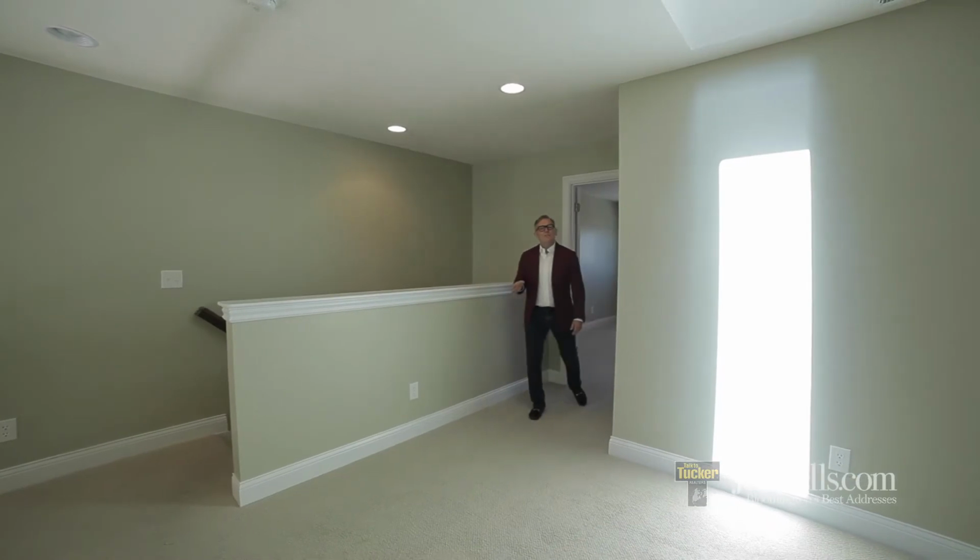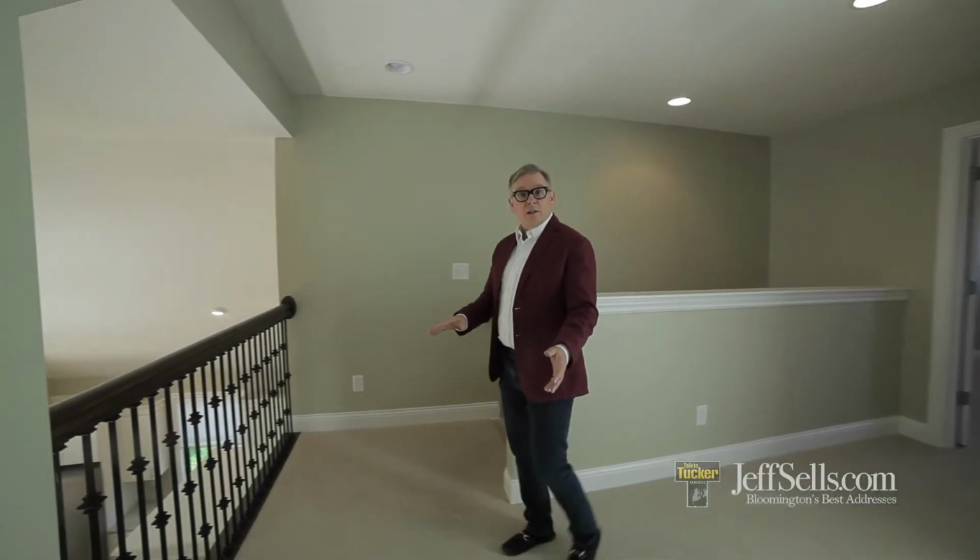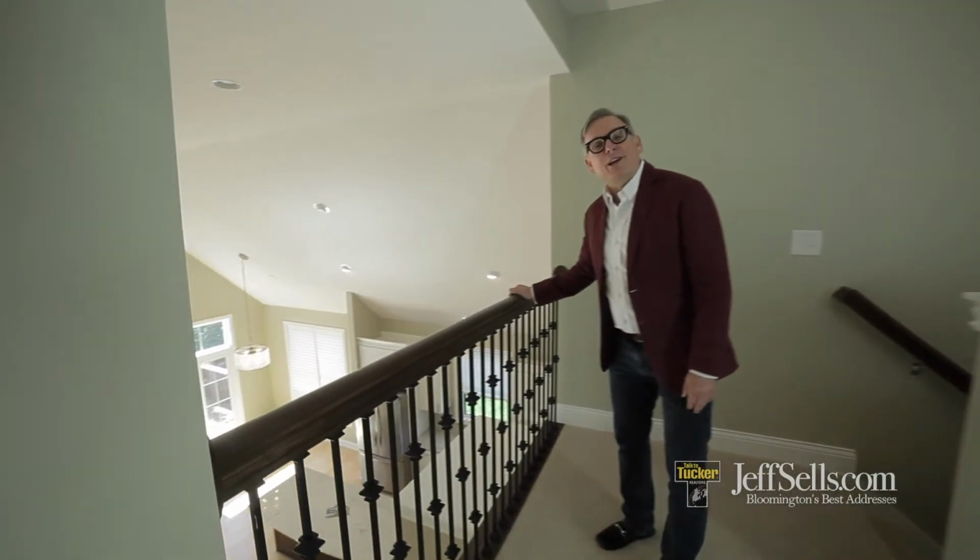There are 2 additional bedrooms on the upper level, plus a full bath, and there's a study loft with an overlook of the great room.